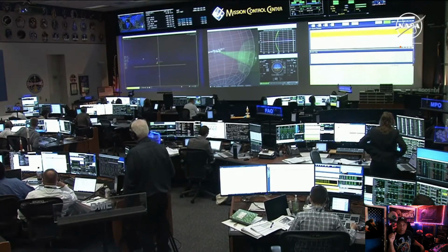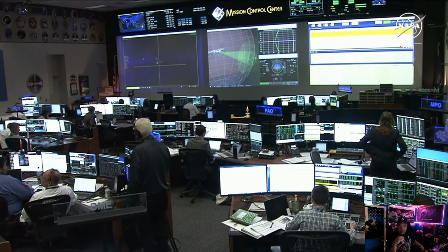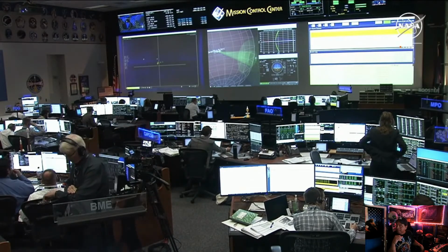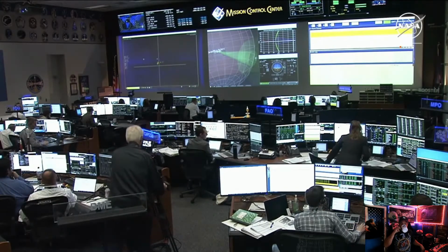So this looks like to be a major issue with this docking procedure. Starliner, yep, T2A2 failed off, still have fault tolerance fixed off control. Copy.